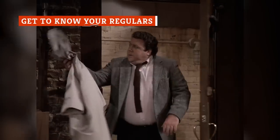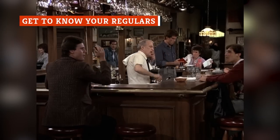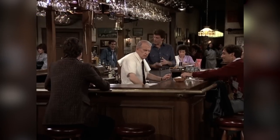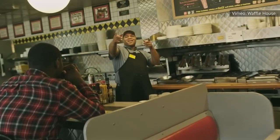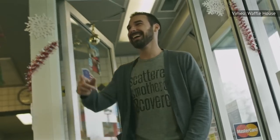Perhaps you consider yourself a regular at your local Waffle House, but are you really a regular if the grill cooks don't start prepping your hash browns before you even sit down? Well, one thing's for sure. If you work at Waffle House, you'll most certainly get to know the regulars.